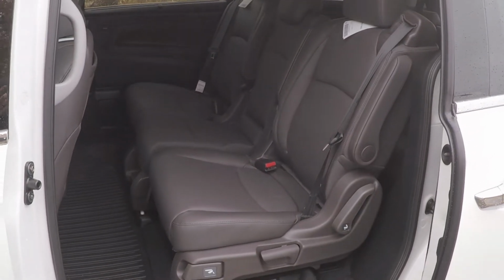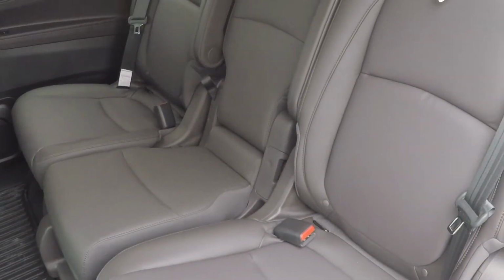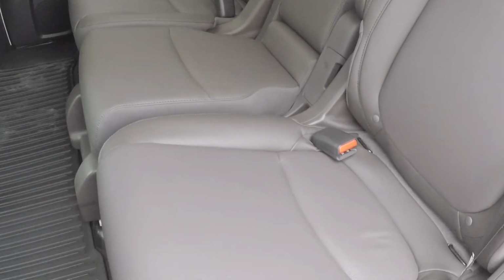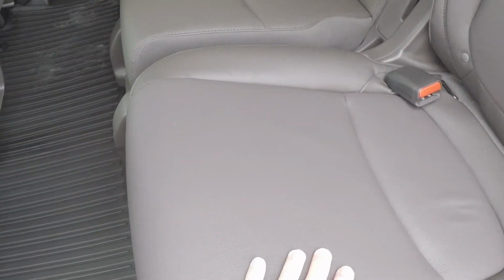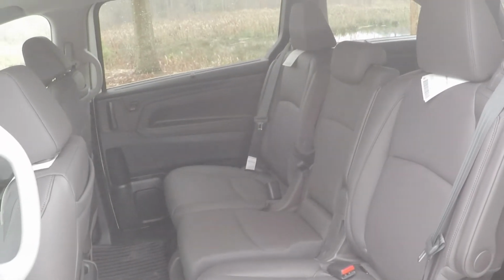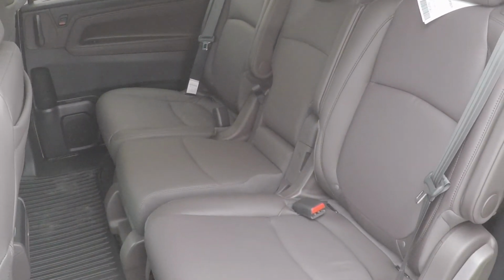Alright, on this one it's white diamond pearl with the mocha interior. The mocha is new for the 2018 model. It looks almost dark gray black, but it's actually a really dark brown. You can't really see it well on there, but it's a new color. It's worth checking out. It's pretty nice if you like the darker color against the white outside.